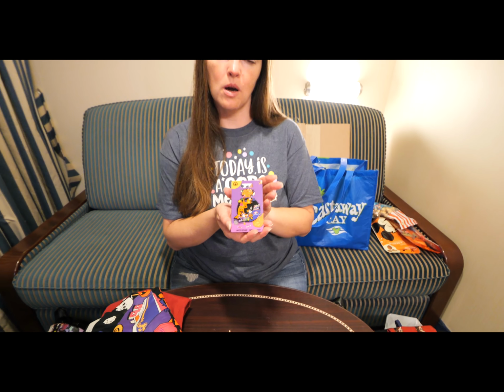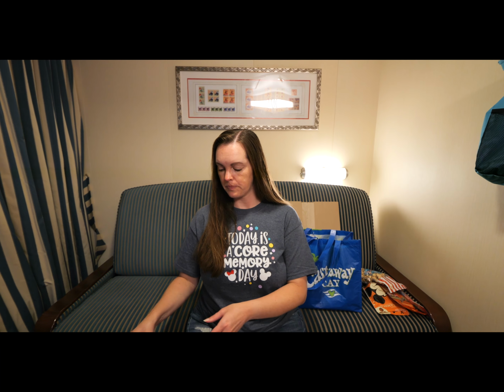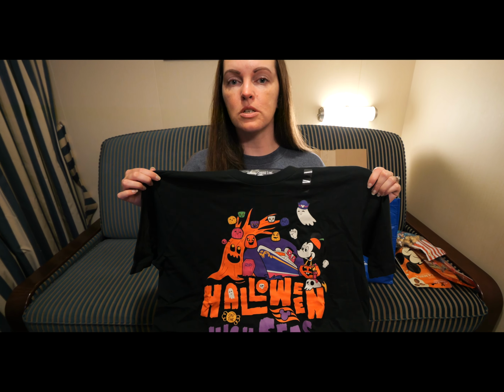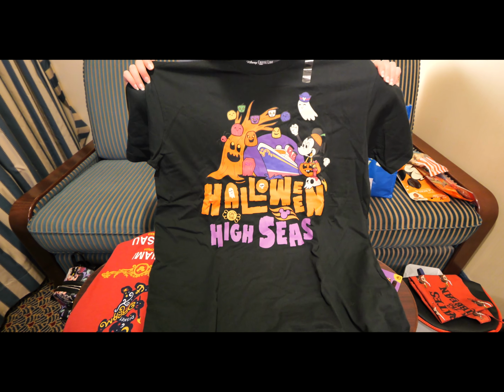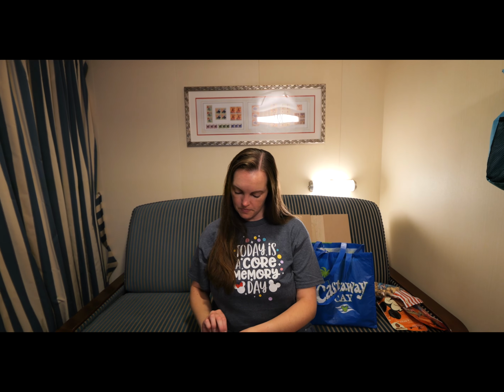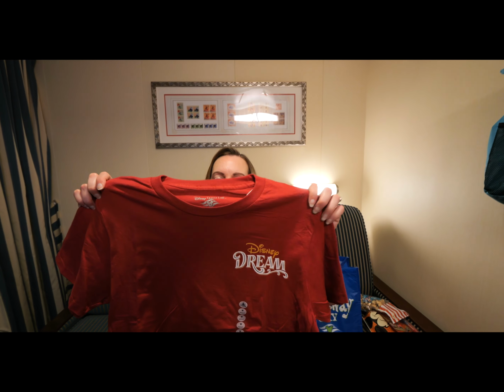And these were gone. I don't know how many they actually had out, but we picked this one up and there were like 2 more left. As far as Halloween merch, only I got a shirt, partly because there were limited options as far as the sizes are concerned. But I thought this was really cute with Mickey and the Halloween on the high seas for this year's logo. So there's that shirt, and that was $24.99. And then we found this really cute, had to get it for Brielle, really cute Disney Dream shirt.